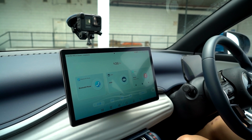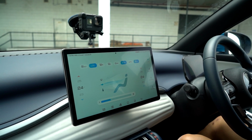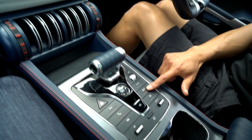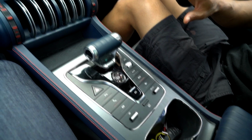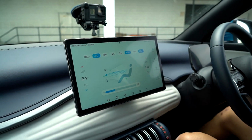That's great. So you got your fan speed. So this is for the AC. So there's no AC control physical buttons. You can turn the AC on and off with this button here. So that's off, that is on, that's what you get from the button. All the detailed settings, you have to go through the screen to change them.